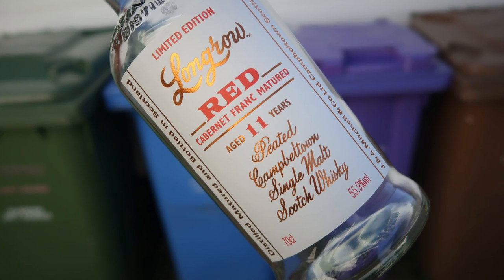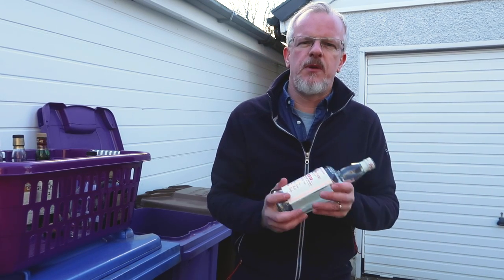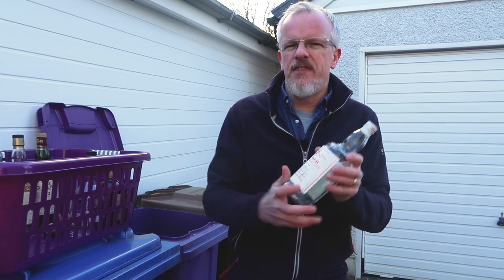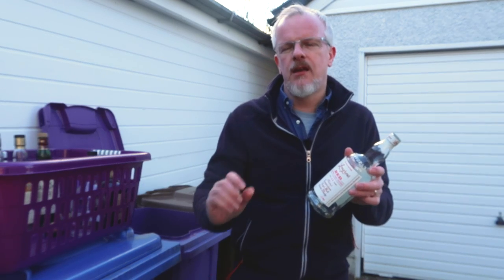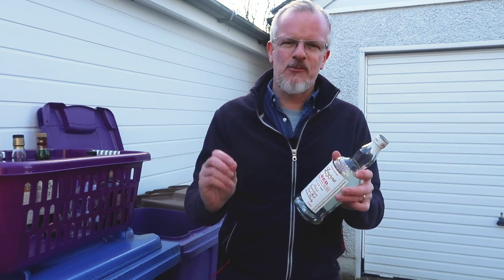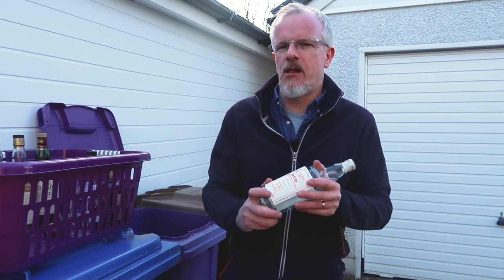Now, that's Longrow that's been finished or matured in red wine casks, and there's been a few different expressions over the years. There's been Shiraz, there's been Cabernet Franc. This is the 11-year-old Cabernet Franc. And the one that I really love, the one that I would say was even a nudge better than this, was Malbec, a 13-year-old Malbec. And that was the whisky that taught me that wine and red wine casks can go fantastically well with whisky. I'd never really gotten to enjoy it before I tried that Malbec.